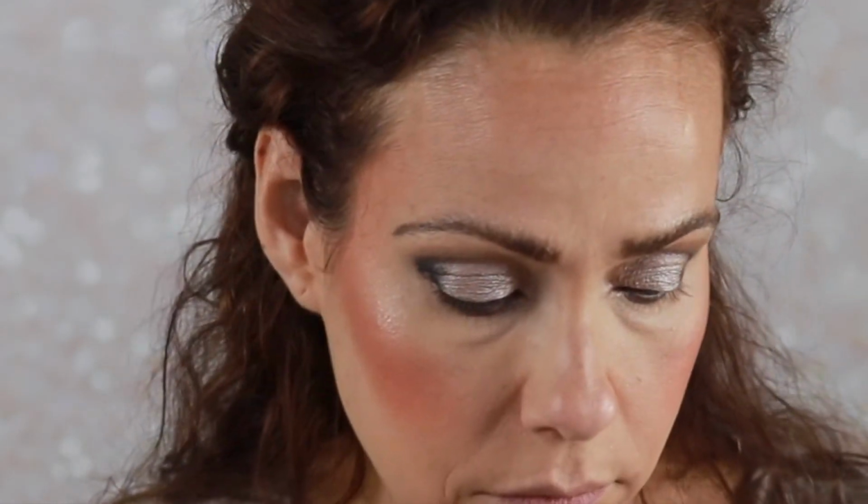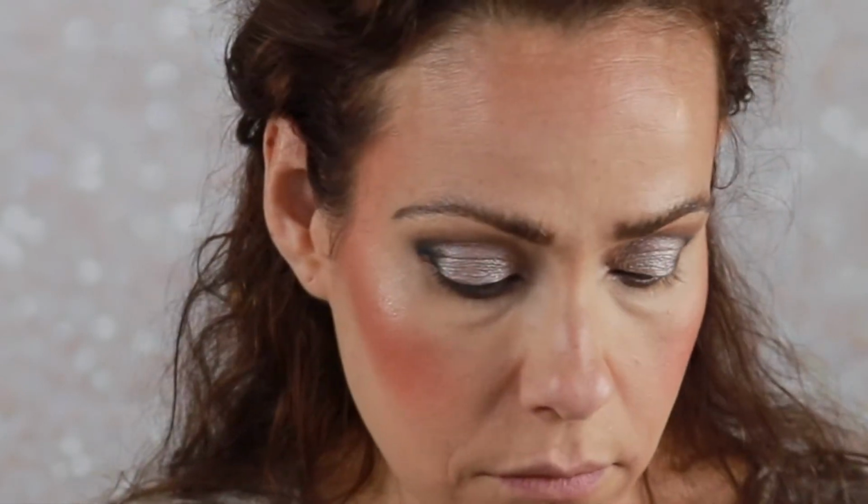Let's go ahead and finish off the eyes. I'm going to go back into this palette, back into my small Profusion ES6, and I'm going in with this shade right here. I'm going to take a little bit of that black and go on the outer corner just to marry the top outer corner and the bottom outer corner.